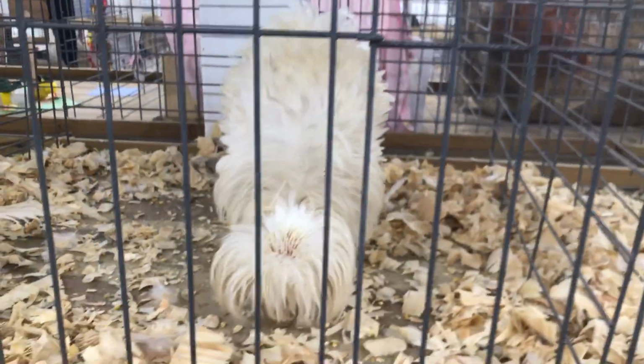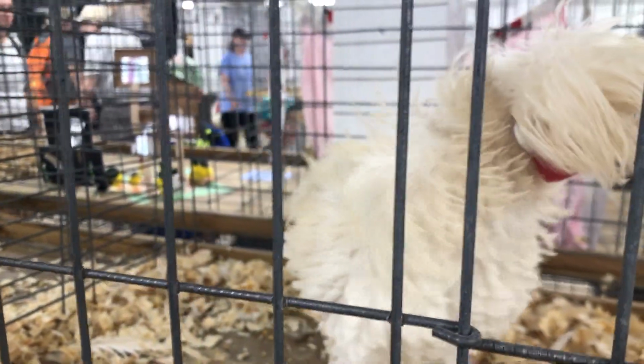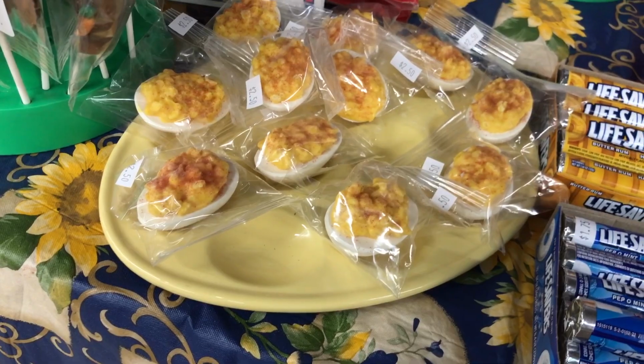Alright. Got another one. From the Beatles. Daddy, he's an actual blister. Daddy, look at this. All kinds of good lucky candies, but what y'all know about the candy deviled eggs? Good lord.